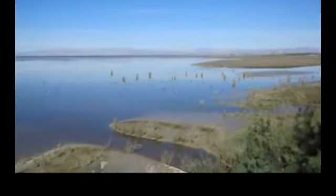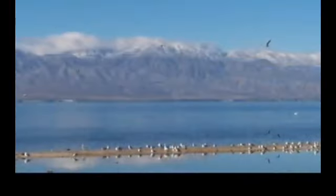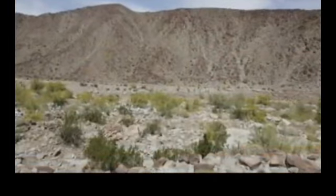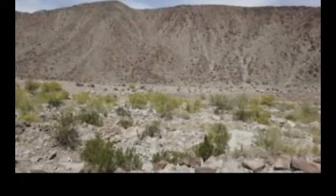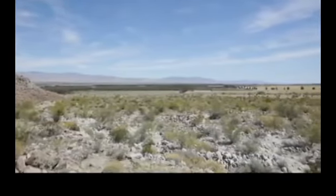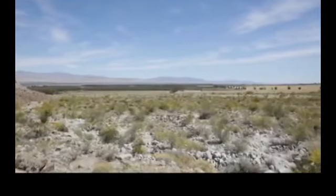How did the sea form? Isn't this a man-made lake? Well, yes and no. No, in that the basin has been here for a very long time, geologically speaking. This basin even predates the arrival of the San Andreas Fault. However, the current Salton Sea that we have today was basically created by an accident of man.